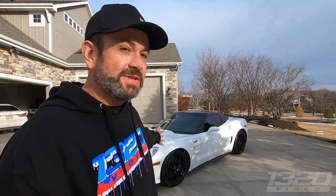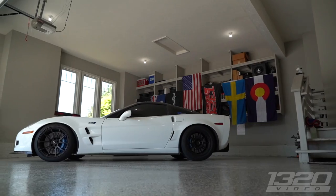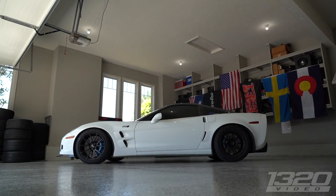If you look behind me, you'll see what used to be my favorite car, my 2010 Chevrolet Corvette ZR1, up until I bought my R8 in September of 2020. And this car hasn't gotten a whole lot of love, but we're gonna give it some love now. It's time to take it back to the shop and perfect this car.